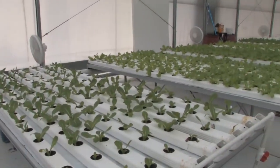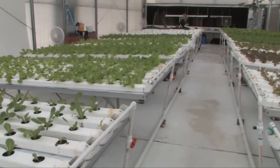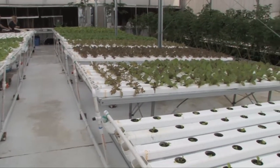And we've got fertilizer concentrate of NPK and also of calcium. And sometimes we'll add a little bit more of one or a little bit more of the other, depending on where the EC meter is reading at the time.